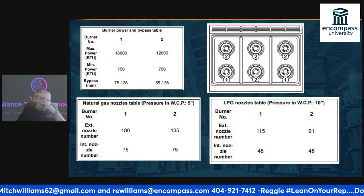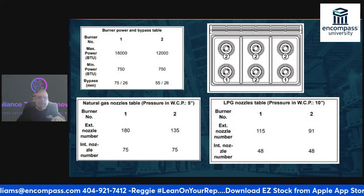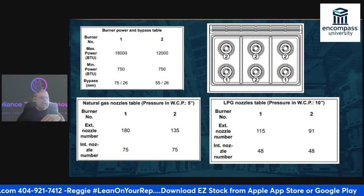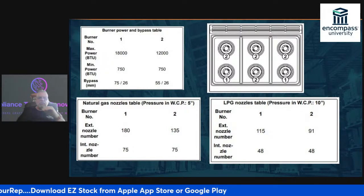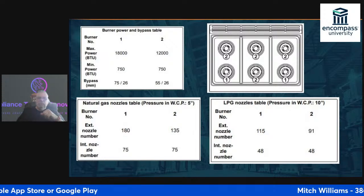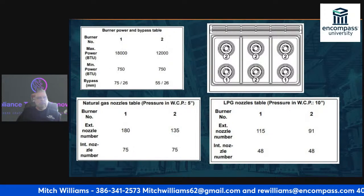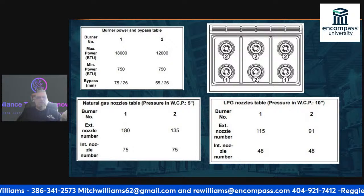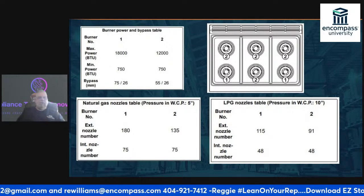So the other thing is, people don't realize what kind of BTUs they are going to get with this oven. Okay, people will try to put a large pot on a simmer burner. Okay, you got to use the right pot for the right burner.